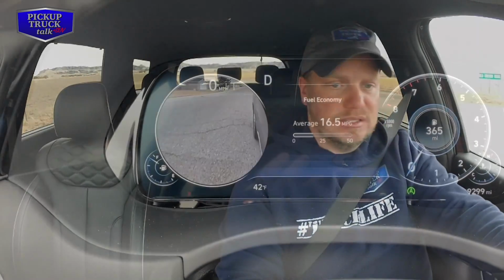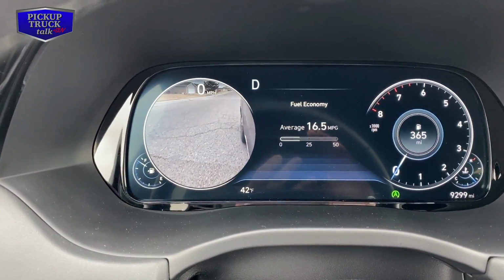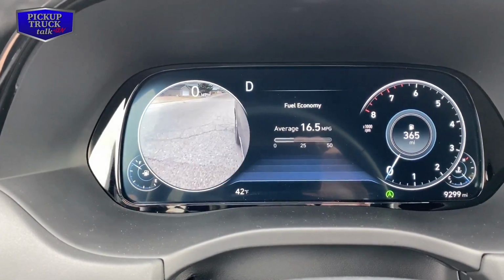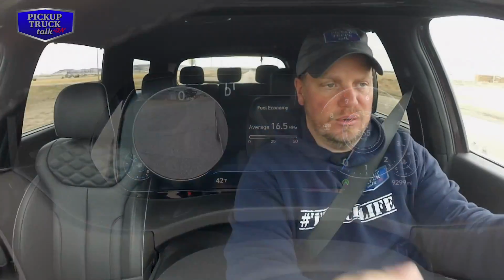And it's got the cool features. I'll show you here. I'm making a turn, and you can see it shows me the camera in my turns, which makes it a little bit easier to drive. And as I said, the driver assistance features are great. So, if I were to recap this again, we do a top 5.